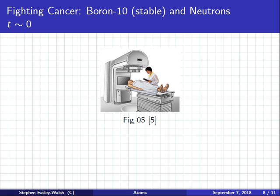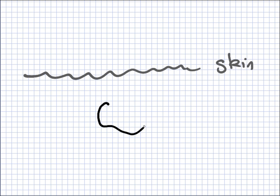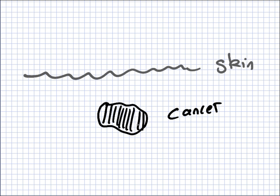So this one is quite interesting. This is a way for treating cancer. And this is interesting because it uses boron-10. Now boron-10 is stable. It's not radioactive. And neutrons. And the half-life is basically pretty much 0 seconds. So I just want to explain how this works with a little picture. Let's imagine there's the person's skin, and then inside of them there's the cancer. Now, how to treat this?